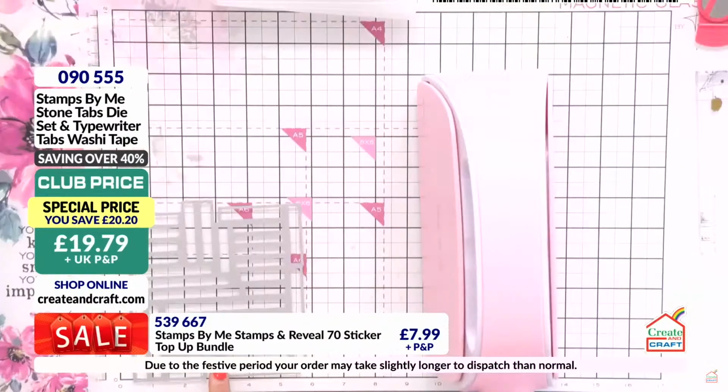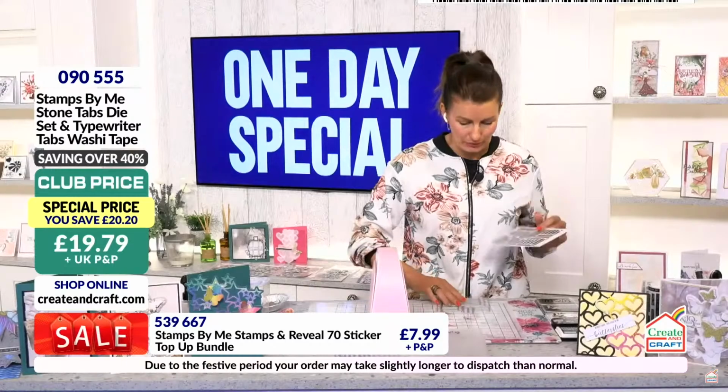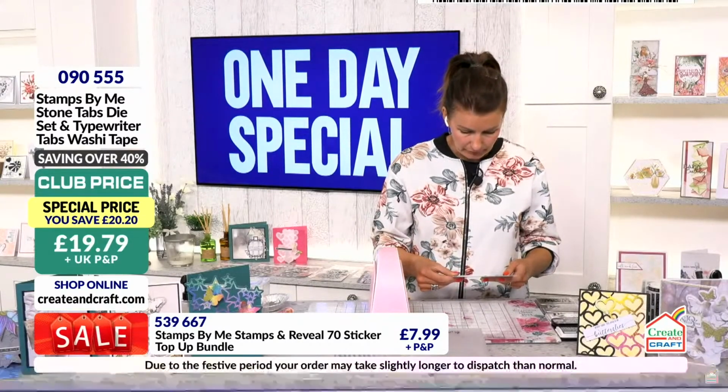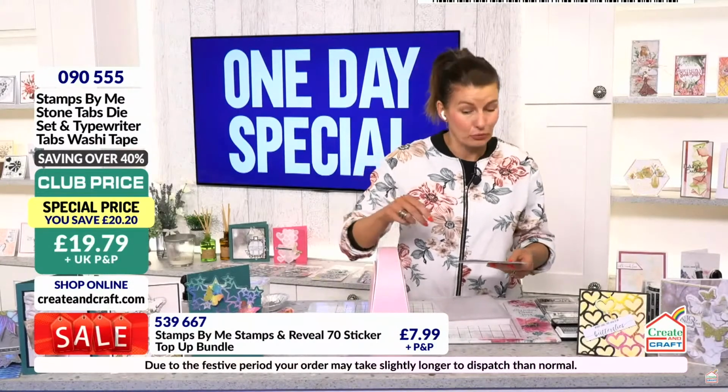So this die is a 6 by 6 inch die. It's huge and you get 2. So great value. Let's just pop this on here. Let's bring in our die cutting machine. I don't think there's many people who don't have these now.